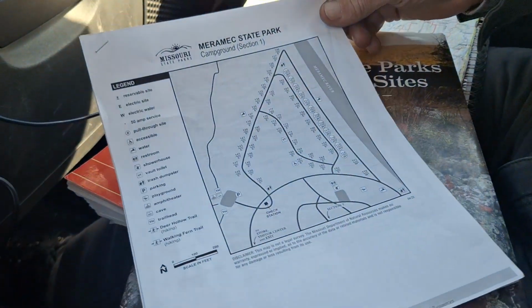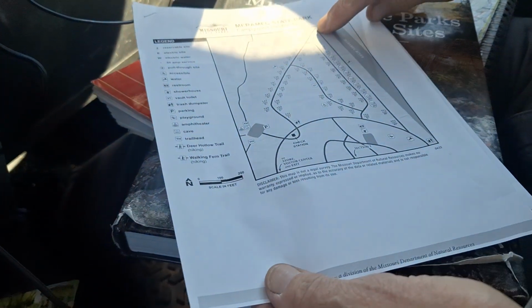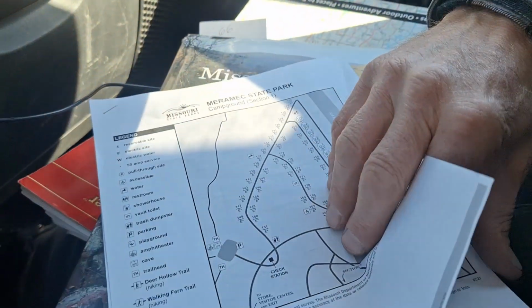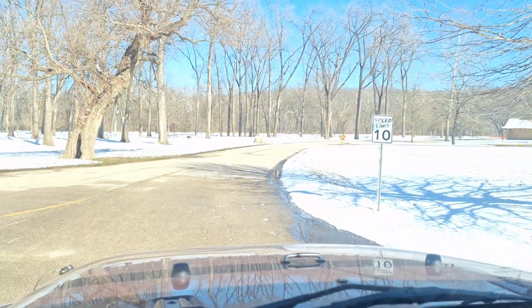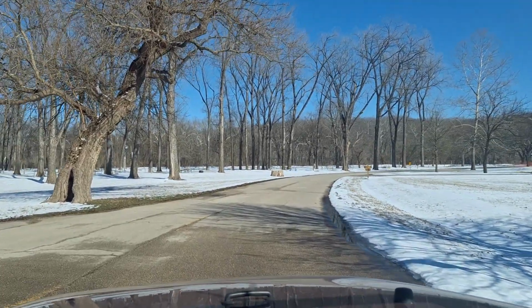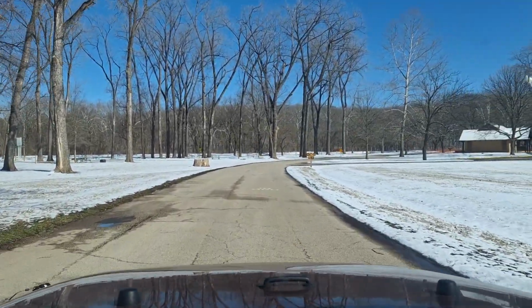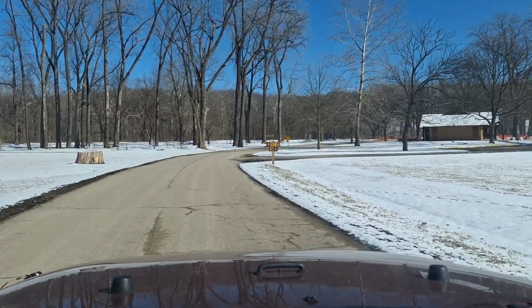Here is the campground map. They have several loops. This is section 1. We will show it. We're parked there. Okay, section. They have organized group camping. Okay, 3 different loops. Here we go. Have a bath, shower house right in the middle. We're not going to call out every camping spot because there are just way too many of them.